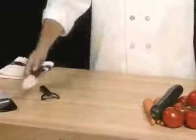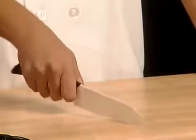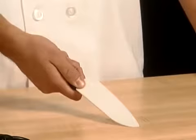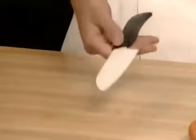Let's get started with the knife. First, take it in your hand. Get a firm grip around the base, tucking your fingers underneath with good pressure on the thumb. This will ensure you get consistent, even slices every time. Now notice how lightweight and comfortable.